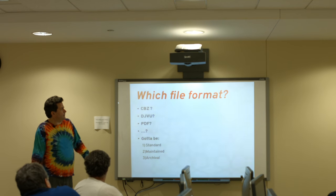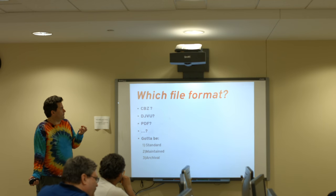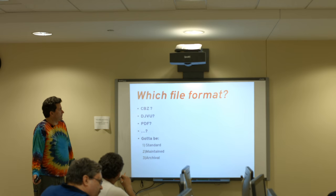So therefore, this thing kicks out PDFs or JPEGs for some unknown reason. But when I'm wanting to archive files, what do I store them as?